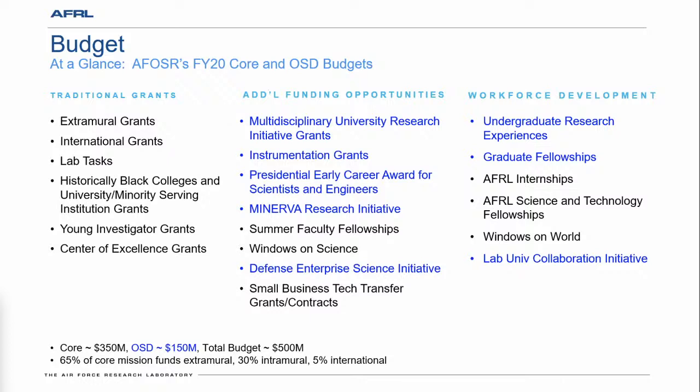Here are some examples of funding opportunities. I'm not going to go through all of them. Dr. Nair mentioned some of them. The ones in blue are the OSD basic research programs. The ones in black are the programs that we fund with our Air Force core funding. We as an organization, as AFOSR, have approximately $500 million a year in funding to put out for the goodness of science. About $350 million of it is what we call core Air Force funding. It comes straight from the Air Force. And then the other $150 million does come from OSD and supports those programs you see in blue. I'm just going to touch on a couple of them and then we'll move on.